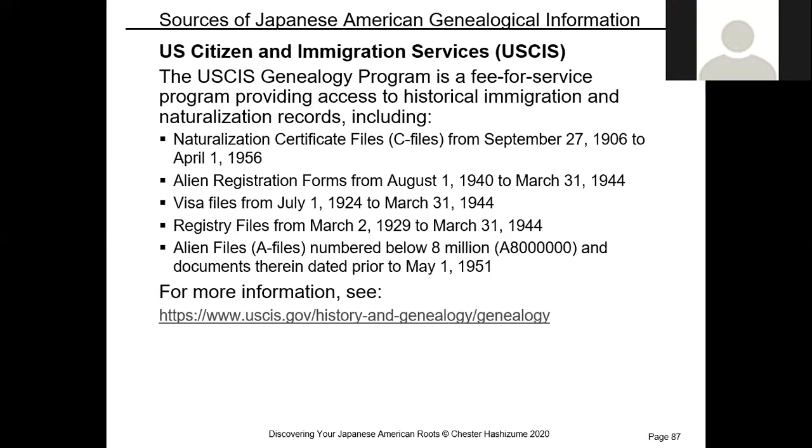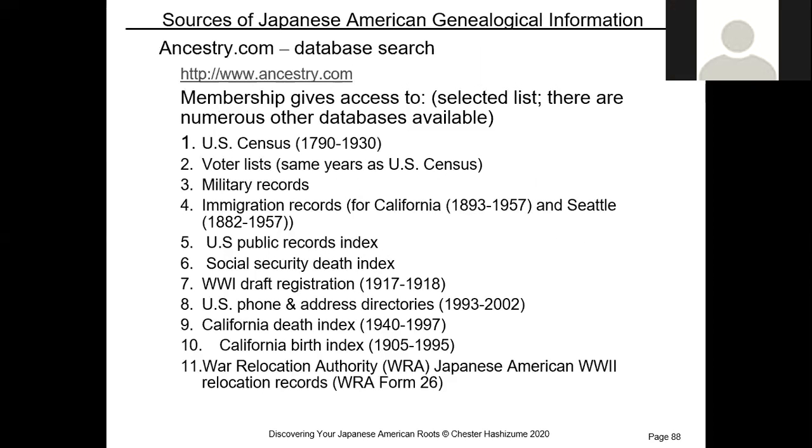We have one question. Are the National Archive camp records the same as you get at JANM? No, the ones at JANM are one part of it. There's a listing on microfilm of everyone who was in camp, but that's basically just a listing.